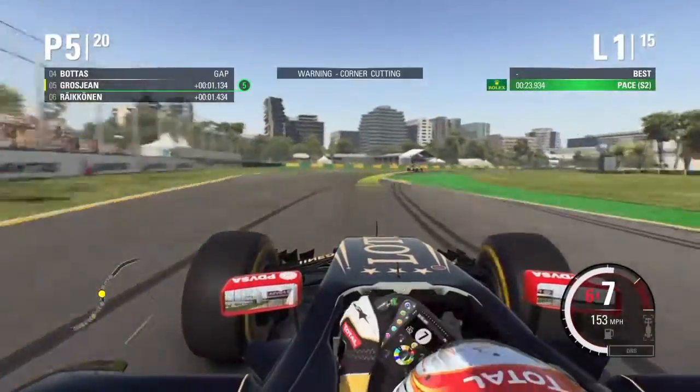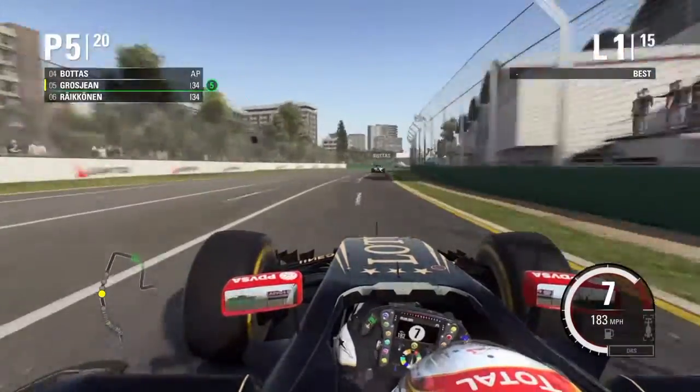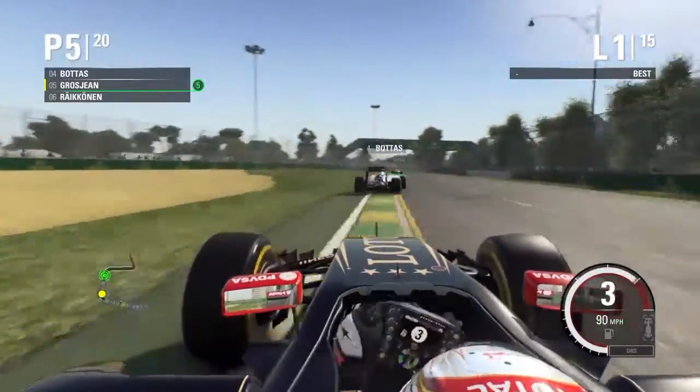So we cut that corner, oh my days, that was really bad. I do apologise for that, but yeah, we cut that corner, never mind, we will make mistakes. We seem to be quite close to Bottas, which is really good stuff to see.